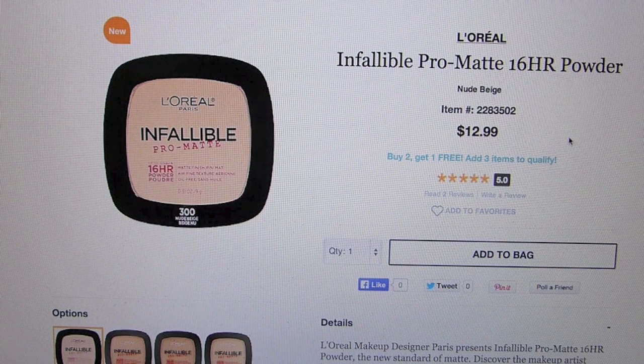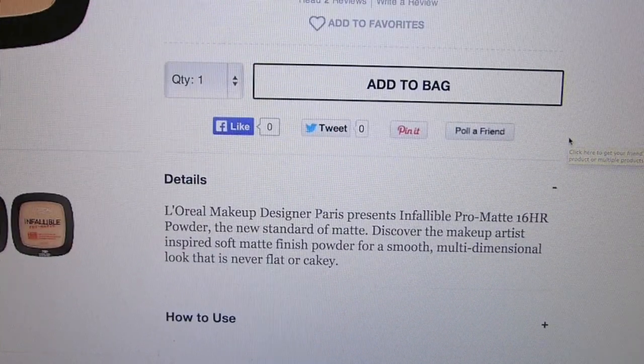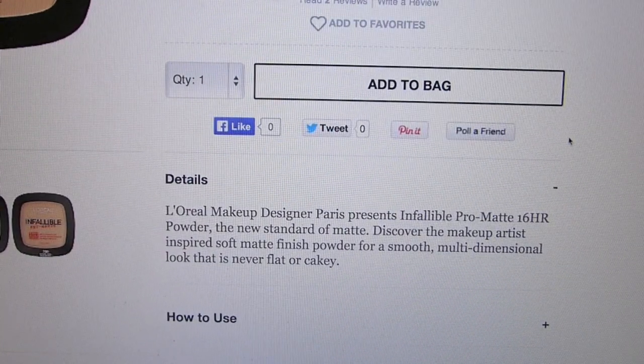Discover the makeup artist-inspired soft matte finish powder for a smooth, multi-dimensional look that is never flat or cakey. It can be used alone, it can be used to set foundation after application, and or throughout the day for quick touch-ups. The powder comes in 8 different shades as opposed to the 12 of the foundation, which is weird to me. You would think there would be matching or corresponding powders. Again, the color selection is very strange. It really hops around and doesn't really make sense to me, but I picked number 300 Nude Beige. I'm hoping this will be my color.